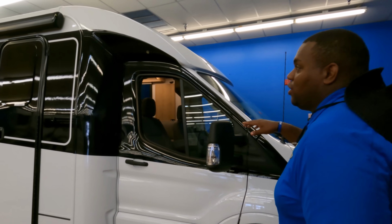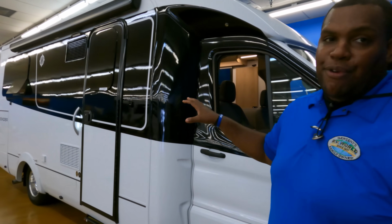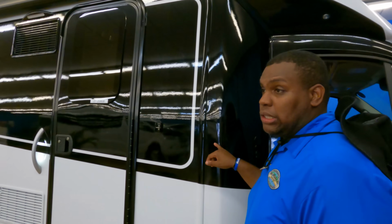Yeah. On the outside, of course, you can see the paint style. This is a full body paint coat. It's a very contemporary look. It's updated. It looks nice. It looks new. And it's not just a simple high gloss paint. They have a triple gloss coat on this.